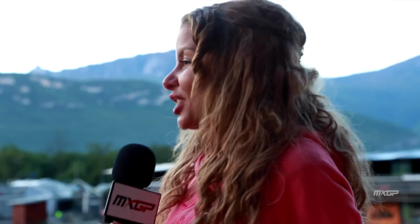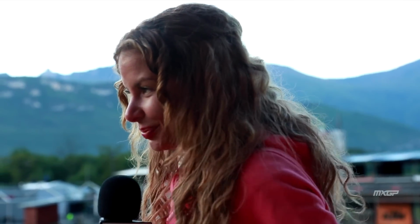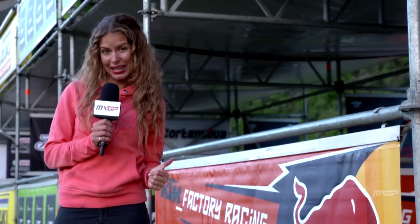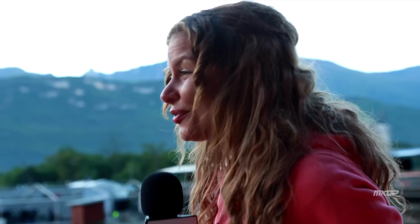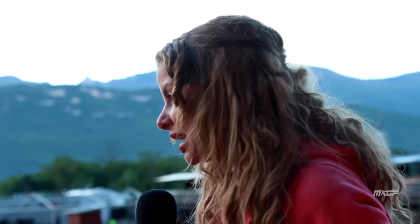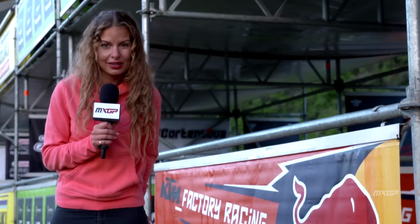In MX2, Jeffrey Herlings remains unbeaten, even last week when he was sick. But Jeremy Seewer and Dylan Ferrandis are prepared to fight, so if Jeffrey wants to win, he has to ride two perfect motos.